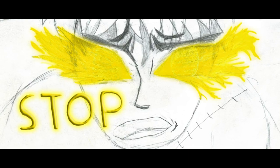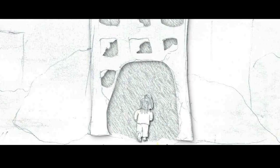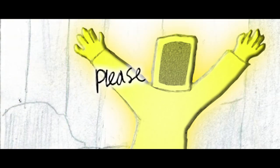Stop! His eyes are blazing yellow. Don't look back, Sage. Please don't kill me. Jesus. And then Sage is just running into a building. Ross is staring right into that guy's face. Please don't kill me. Ross puts his arm out. He just peed on him. Please. He clenches his fist. Stop, please. And that dude is getting squished with brainwaves.